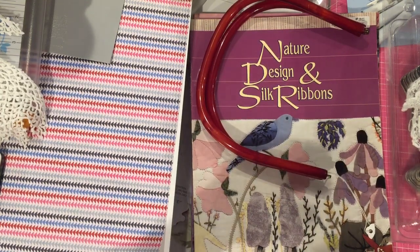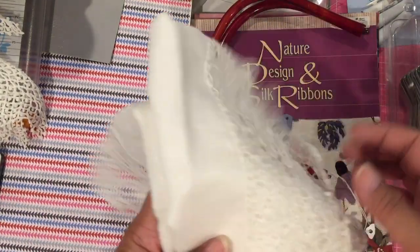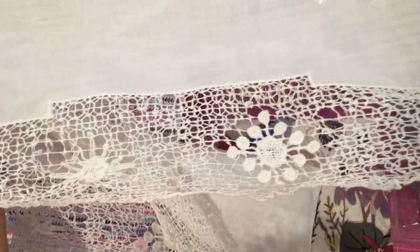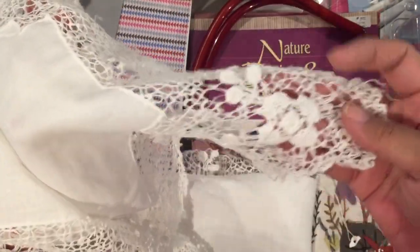But yeah, I'm looking forward to doing, oh, I didn't show you this, did I? This is another doily that I got. Well, it's actually like a table runner thing. This one was $2 because it's not in that great of a condition, but I'm gonna cut it up so it doesn't really matter. And it's white. It's very clean though. It's pretty clean, but it doesn't matter because I'm gonna cut it up. So I really do like the pattern that was used here.